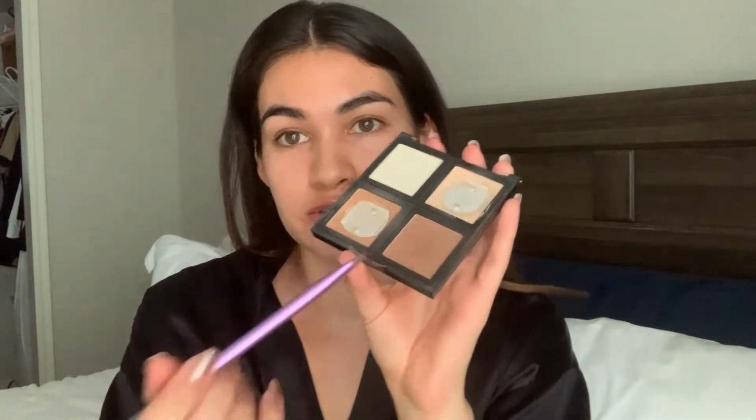So I'm just going to use this dark shade and fill in my eyebrows. And it broke, so I'm just gonna use the mirror.